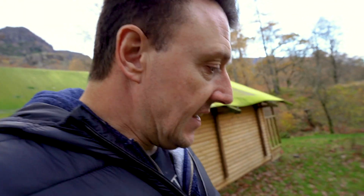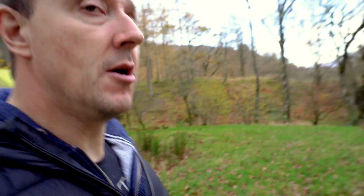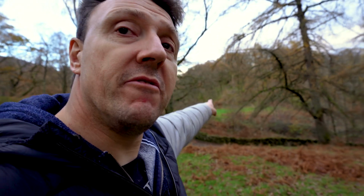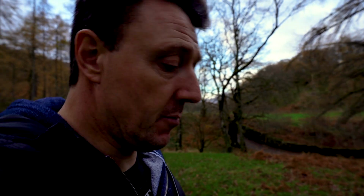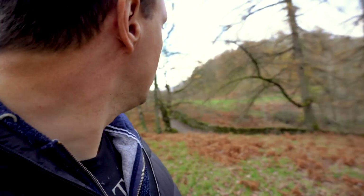So the campsite, this is mainly, or was mainly, for tents where we are now, but over here there's an open field. Now there's no hookup or anything, but we're going to come down in the van because it's just a fantastic spot right in the middle of the Borrowdale Valley.